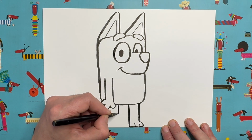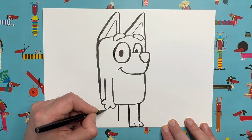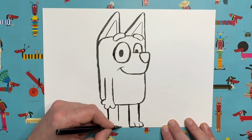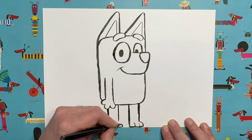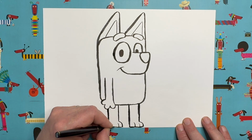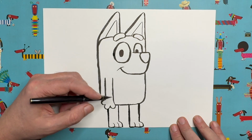So we come down just to the right of the hand. Let's do the other line first. We come down on this side right to the bottom of our page. We go along the bottom again, just about fitting this in. Do another thing like that. Then we go 1, 2. 2 Bluey legs. Now we've got to do her tail.